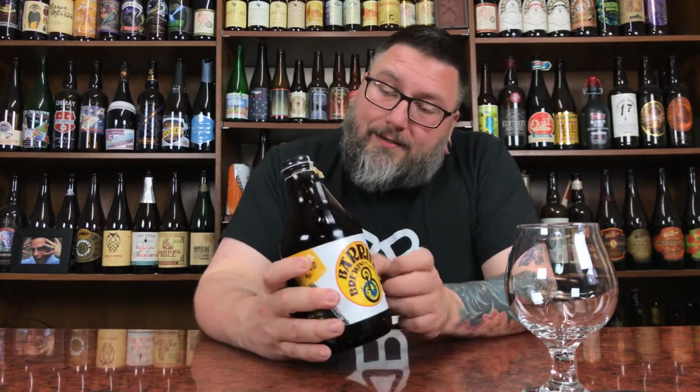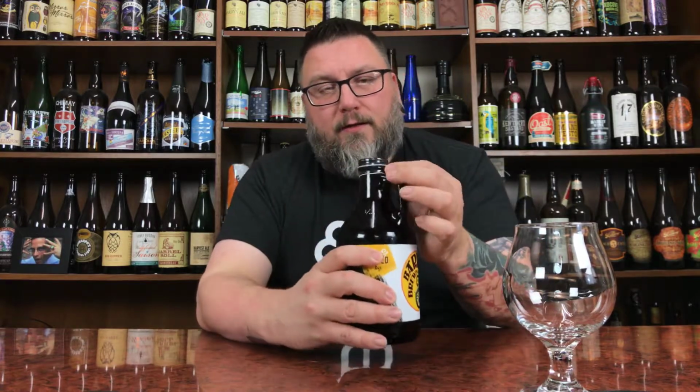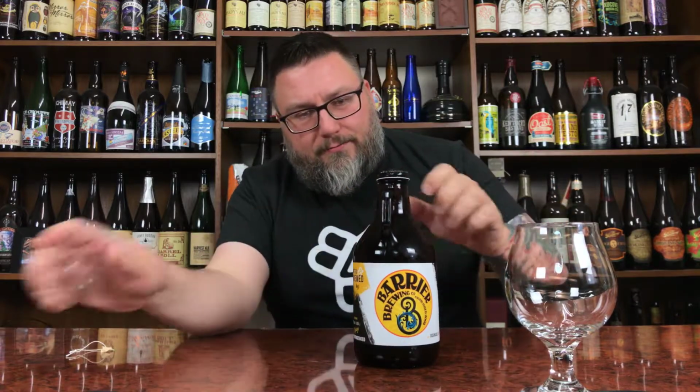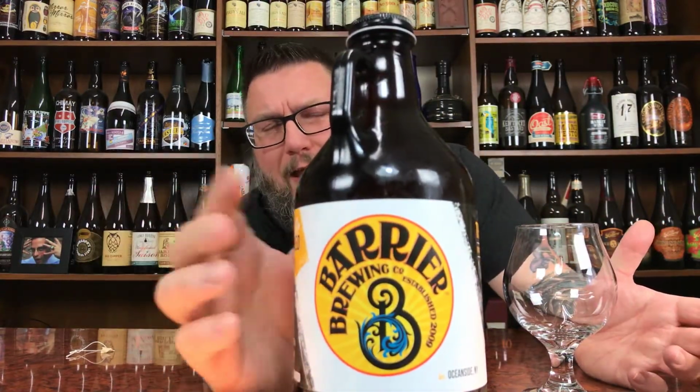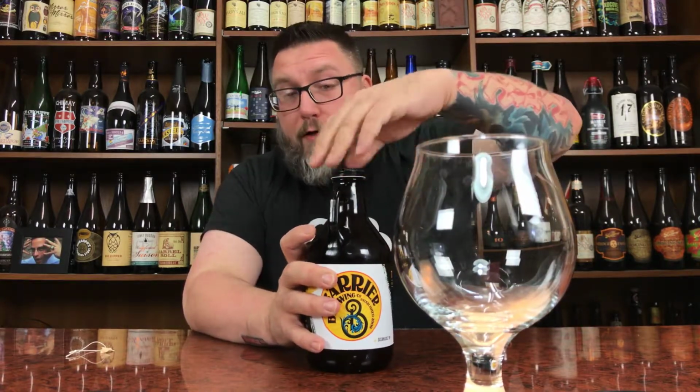As far as what it says on here, it says Nonsense Session IPA, 5% alcohol by volume. On the actual label, it just says Barrier Brewing, Oceanside, New York. It's got this little plastic seal here. Not sure how well this is kept. The logo's cool. I've done beer from these guys before. I don't know if I've done any of their singular beers, but I've done a couple of their collabs. I don't know how well this place takes care of their growlers, but assured freshness, I was assured. So we'll see what happens.